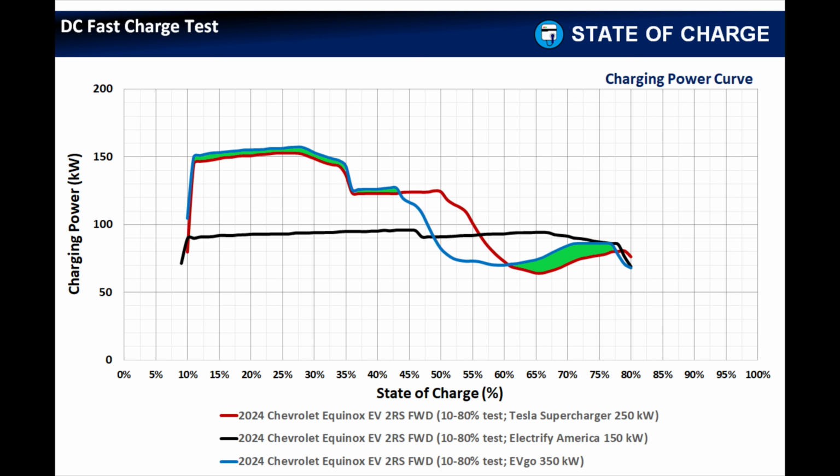Now, when we take a look at the time that the Supercharger delivered more power, you could see it's a much fatter area. And that's the reason why the Supercharger session finished 1 minute before the EVgo session did. If we didn't have this area here, the EVgo station for sure would have probably finished up a minute or two faster than the Supercharger did.